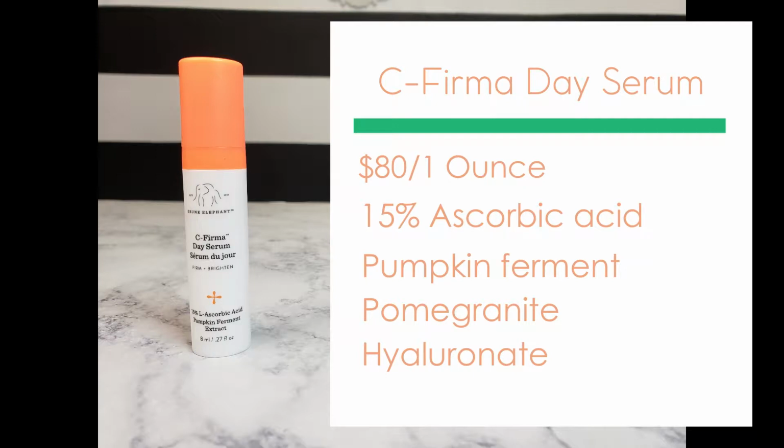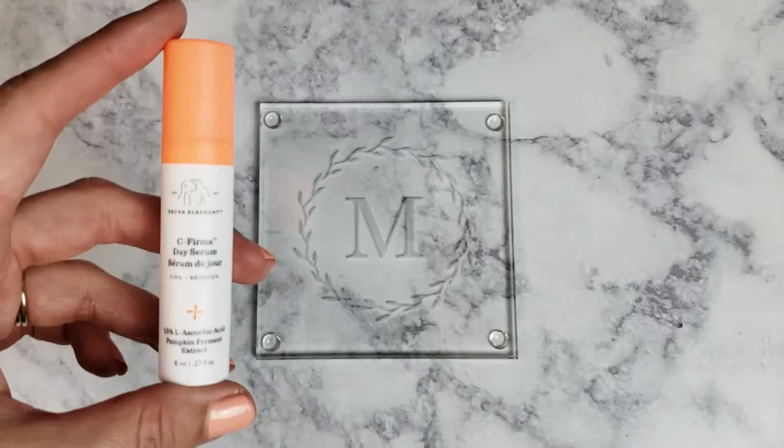First up, we have our C-Firma Day Serum. This is $80 for an ounce, and I don't have the full product here. I'm just showing trial sizes of most of these, so don't think that this is all you're getting. This one has 15% ascorbic acid, which of course is the name for vitamin C, which is an antioxidant that helps neutralize free radicals and helps your skin's natural regeneration process, and it repairs damaged cells. So it's really good for uneven skin tone and rough texture, fine lines, acne scars, and general dullness. And I have terrible skin, so you can see why I started using it.